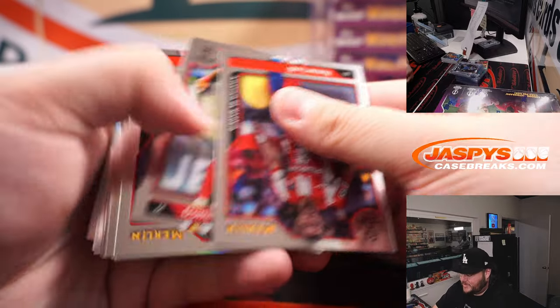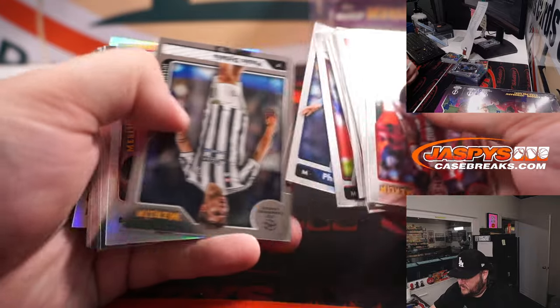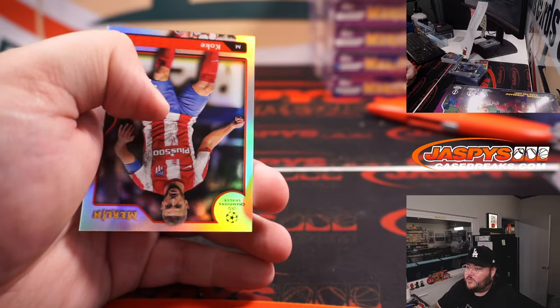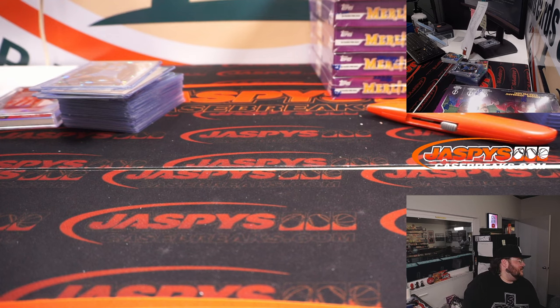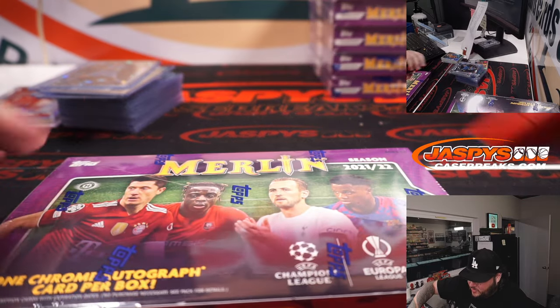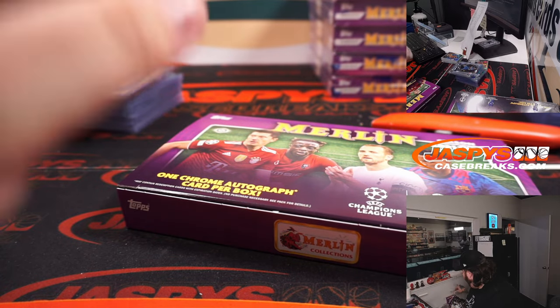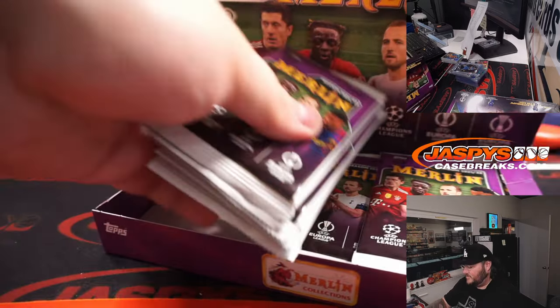Last stack here for box six. Good luck. Coke. Comb refractor. And the chrome refractor. All right, that's six. Let's get to the second half here now. Good luck, y'all. Nice little case so far. We got our match ball. Let's see if we can pop off for the second. Still looking for our renaissance.